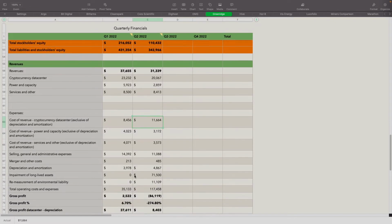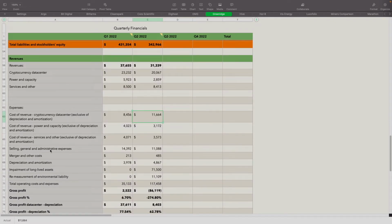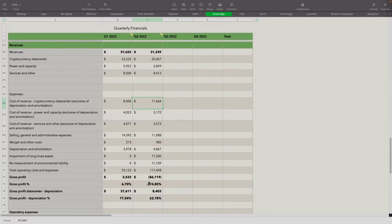And what else here was there? Selling, general and administrative expenses has come down to 11, so that's good. So that's a 3 million decrease right there. Merger costs went up a little bit. Depreciation went up a little bit as well. And what else? So gross profit, they were basically negative 86,000 in the gross profit. They had a slight profit here in Q1.